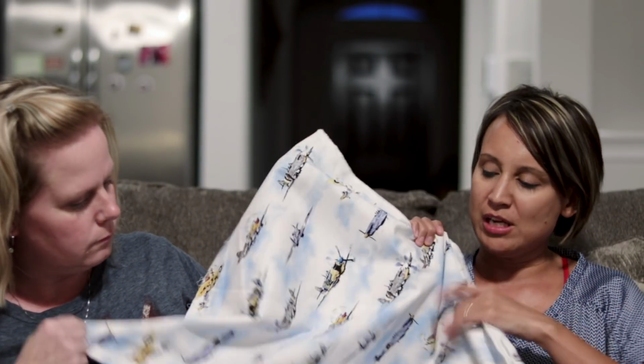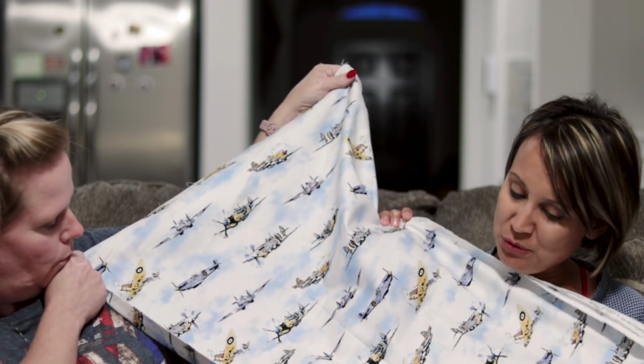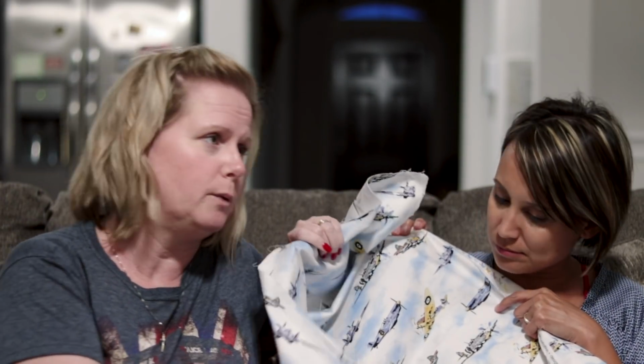What'd you get? I got some quilting fabric, and this is vintage airplane fabric, and I want to say it's only $5 a yard. This is going to be a baby blanket for a friend. It's so cute. It was hard for me to find vintage airplane fabric that I really liked, so I was happy to find it. They do have airliners, airline planes, that's what I'm trying to say.